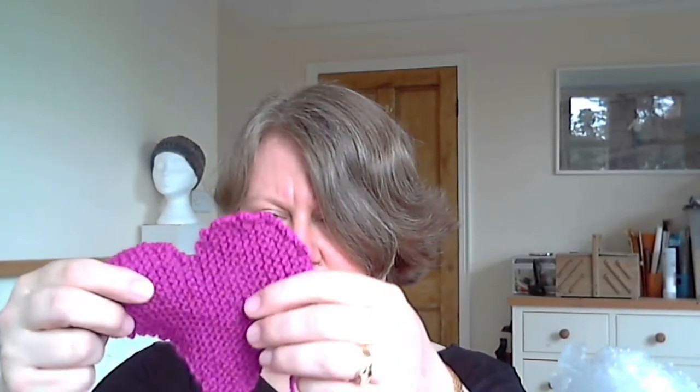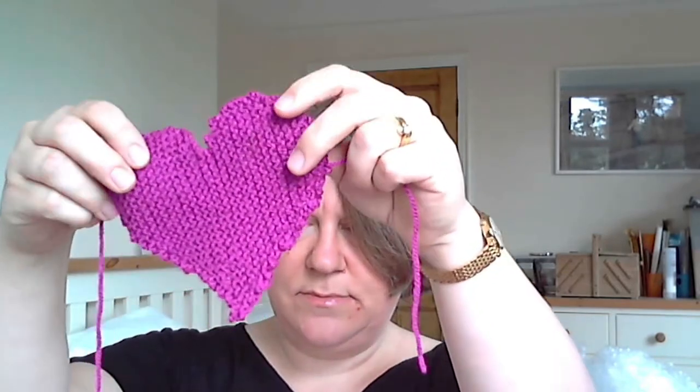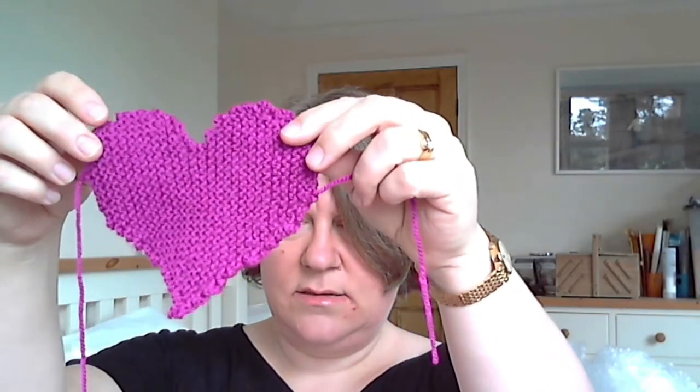I made a heart. It's a nice size. It's not going to be in that colour. I'm not keen on the edging, and I'm not keen on this little squiggly bit at the bottom. Maybe that one, I suppose, is okay. I don't know. I just needed practice making it, but it's the right size for what I was thinking. So that was just a practice thing.